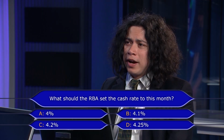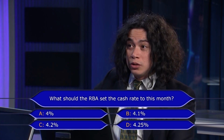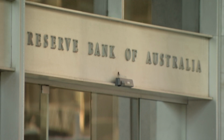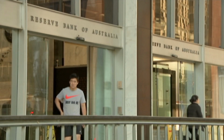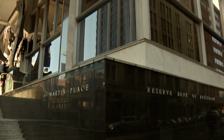Thomas, just a reminder, you're playing here for the entire Australian economy. Do you want to phone an expert? Oh, yes, please. What does the RBA do? Well, the Reserve Bank is Australia's central bank, so it belongs to all Australians. It does things like prints out banknotes. It's responsible also for government fees and charges, the government's money, and the big thing, it sets what's known as monetary policy. So that means it controls the cost of money.